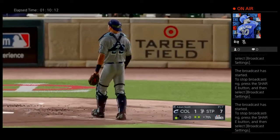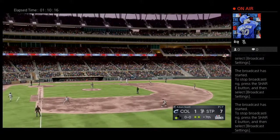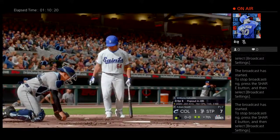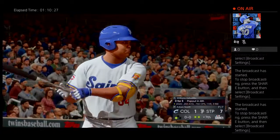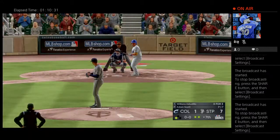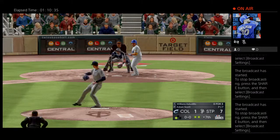Now batting, catcher, Willians Astudillo. Now to bat, Willians Astudillo. No hits in 3 tries so far. He's struck out once. Here's the first pitch.